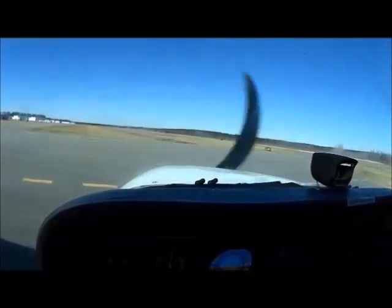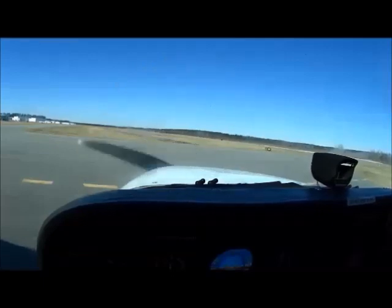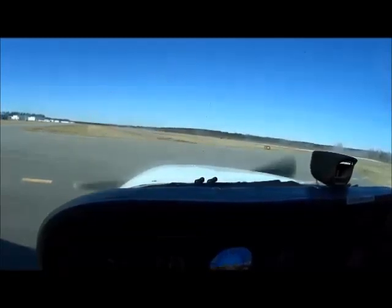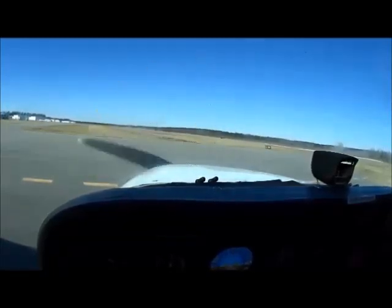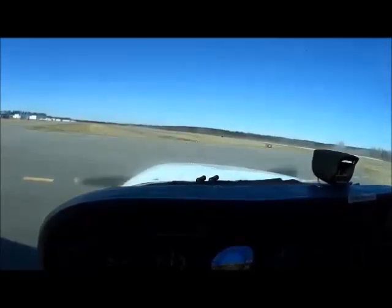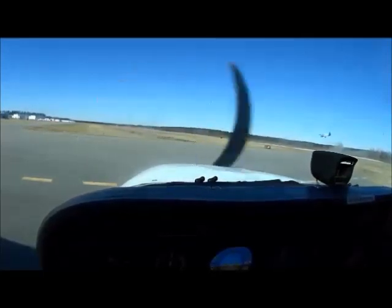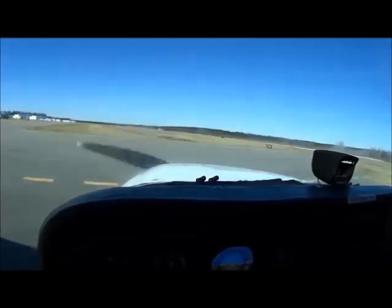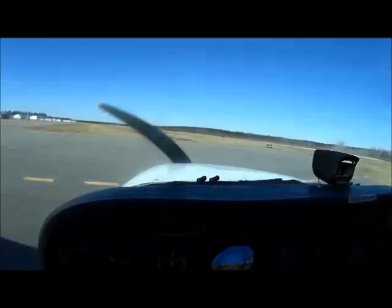Hampton Roads traffic, 26 Victor left base, runway 28, touch and go. Variable at 05. Visibility 10. Sky condition clear. Temperature 09 Celsius. And the ABOS for first flight is 180.075. Departing northwest, Hampton.